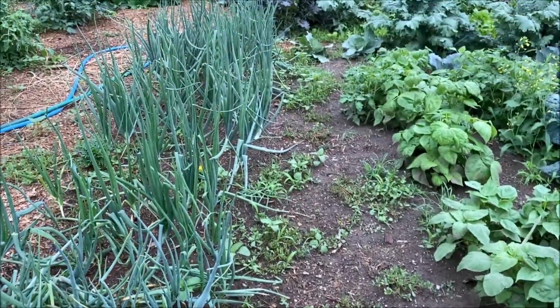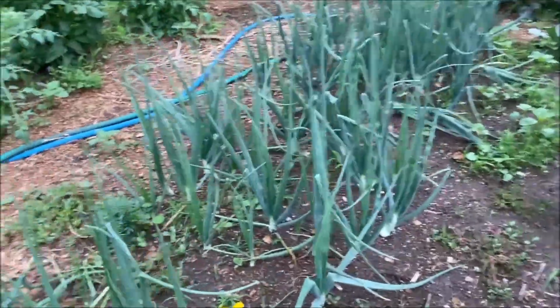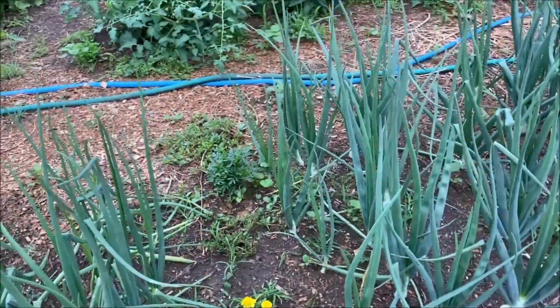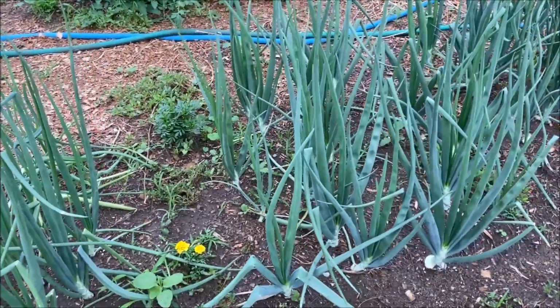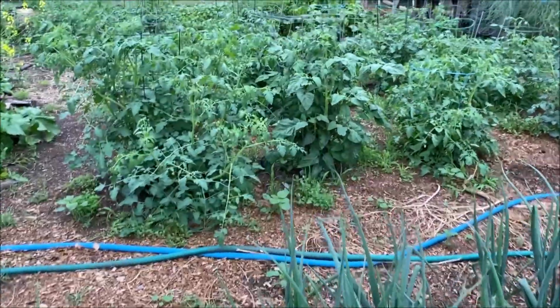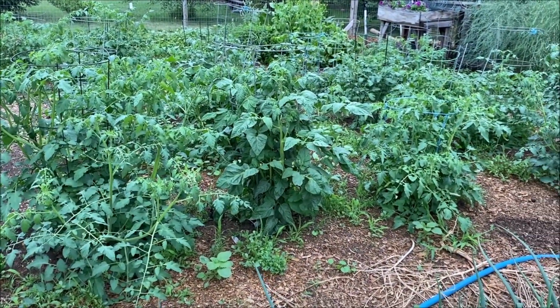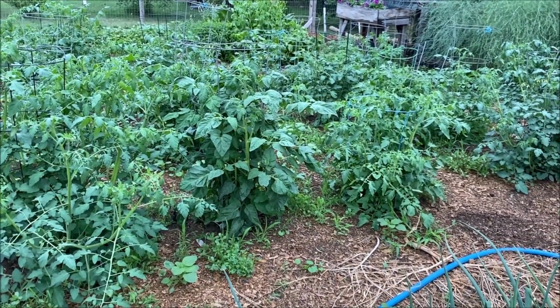These onions look great, don't they? They always look great this time of year. These in the middle are the onions that I grew from seed. Really pleased with them. They look great, don't they? My tomatoes, I just had the little puniest tomatoes. Man, and this week they have just, like I said, exploded.